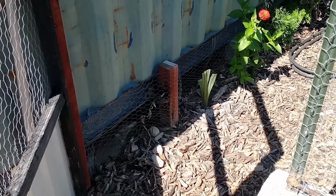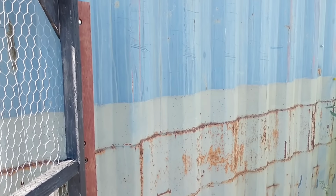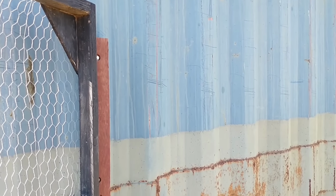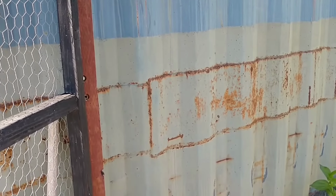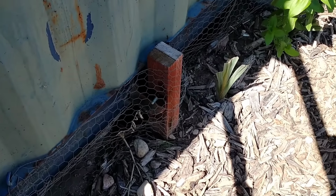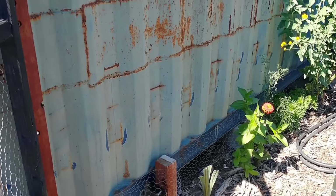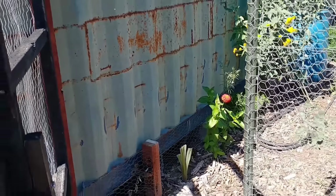We have various ways to tell if the shipping container is moving. The gate here is attached to the shipping container, so if this gets out of whack, we can tell that things are moving. We also have some anchors with some bolts going through that also give us some clues. If the shipping container starts moving, then that just means we need to do some leveling.